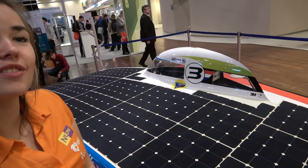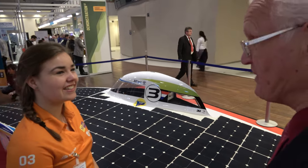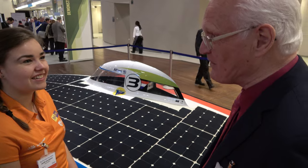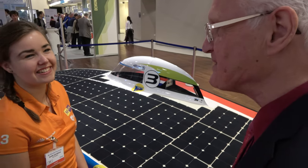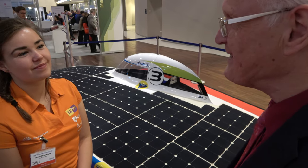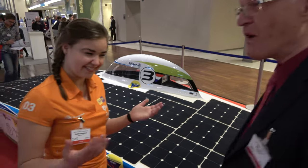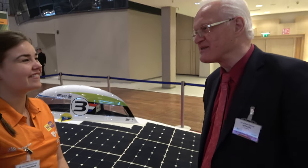So good luck. I think what you're doing is absolutely marvelous. And we have the solar roads being presented at the end of our conference here, so we're very close to that world. And we look forward to seeing you at our event in California. You're going to be a star turn in Silicon Valley. We'll wow them. Well, the Europeans are doing very exciting things. Yes. Thank you very much.